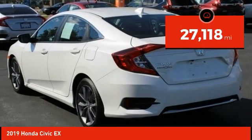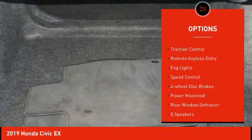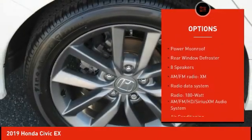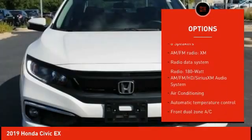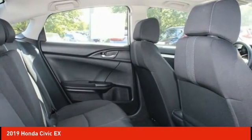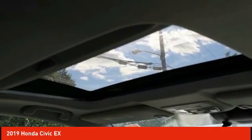Here are some of this vehicle's great options: electronic stability control, alloy wheels, brake assist, traction control, remote keyless entry, fog lights, speed control, four-wheel disc brakes, power moonroof, rear window defroster. Your new ride is just a phone call away.